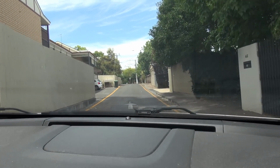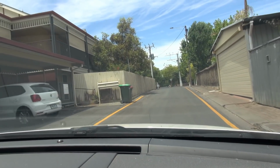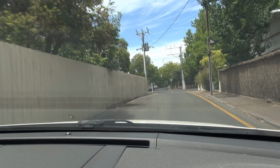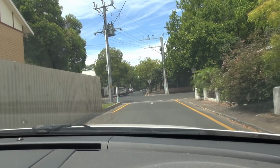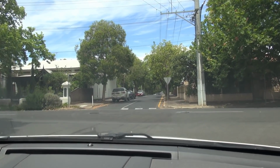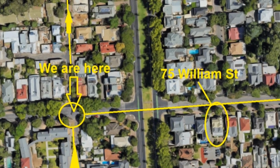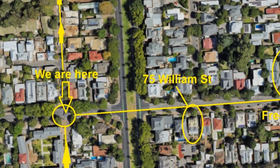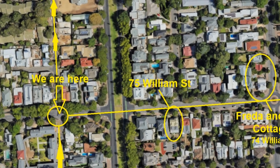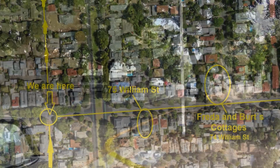Okay, as we come through that little S-bend, we approach William Street. Now this is where we were in last week's video, guys. The old cottages of Bert and Freda, along with another old beautiful villa that was sadly knocked over. Norwood is a very historic old suburb, a very beautiful suburb.